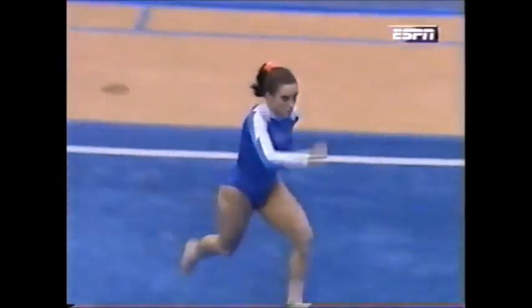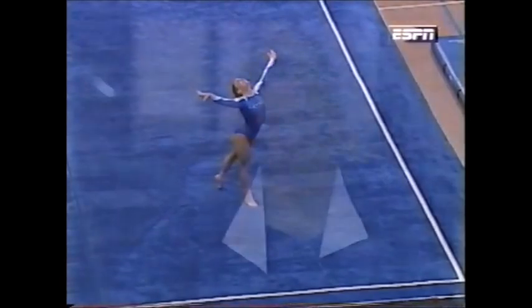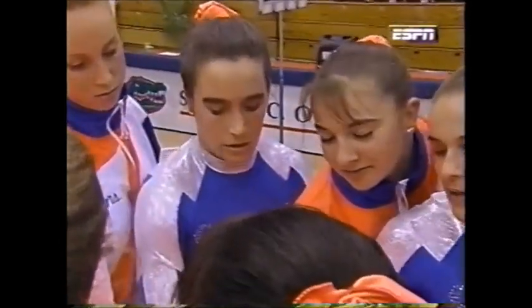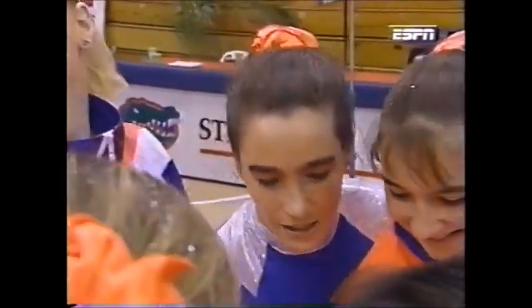She's really gathering all her energy together for the last pass here. She does a handspring front full twist into a punch front. Judy Markell is very pleased with that one. She believes that this is her best Florida team ever. And a 9.95. Wow. For Susan Hines. So the judge is a little bit delirious about the Gators. A big one for Florida. Finishing with a flourish on the floor are the Gators.